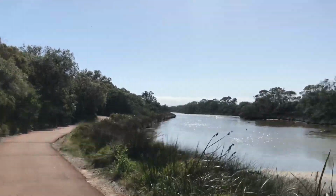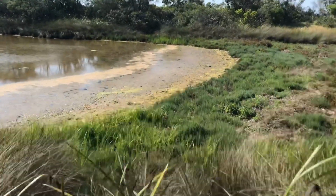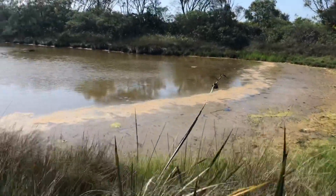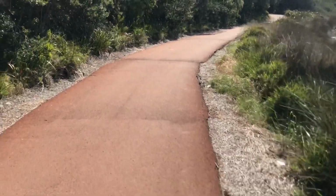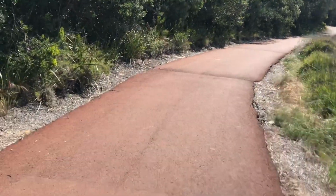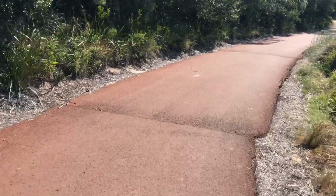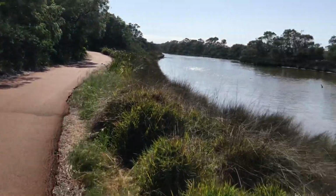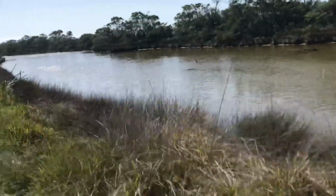Just past Ramadan, and this is the official start of Toby Inlet from this side, Busselton side. The track just comes nicely along here. I'm laughing because something in the bush just made me nearly jump out of my skin. So yeah, just cruising along. How serene. Check out the serenity.